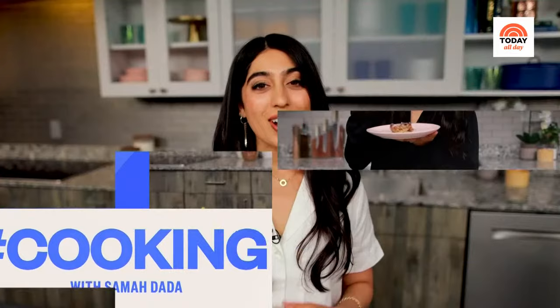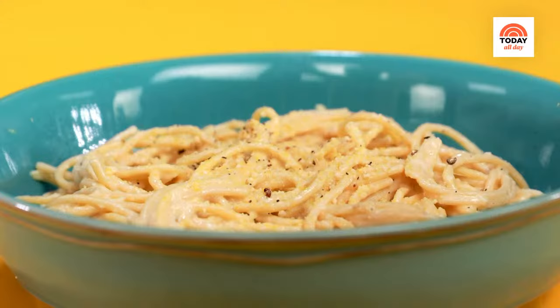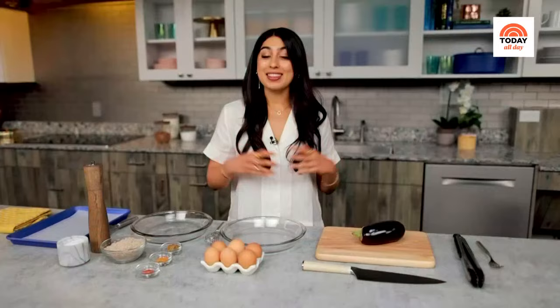Some traditional Italian dishes do have a lot of dairy, so I wanted to create some of my favorites with a plant-based twist. Today I'm going to show you how to make a breaded eggplant that uses almond meal instead of breadcrumbs in a really delicious and creamy vegan cacio e pepe. This is Hashtag Salma's Italian.